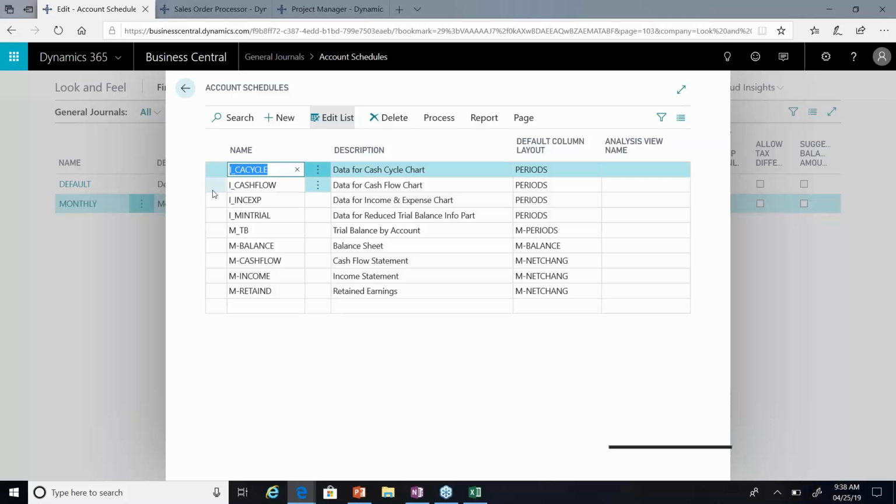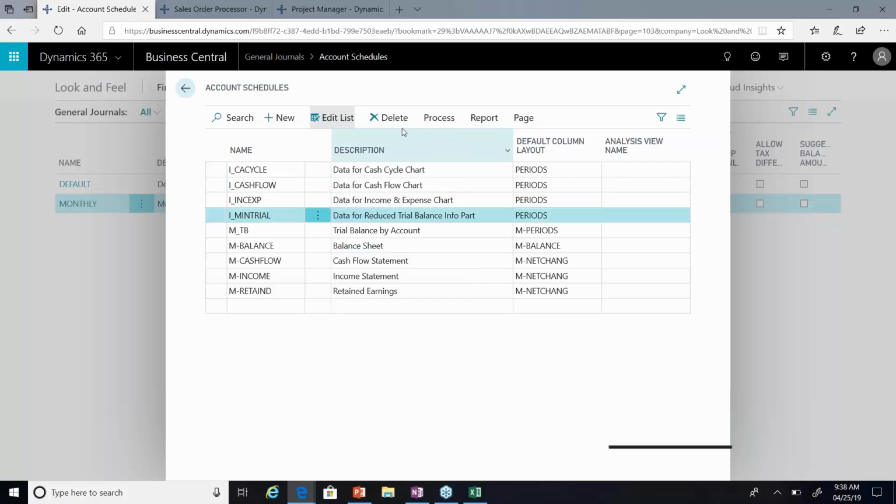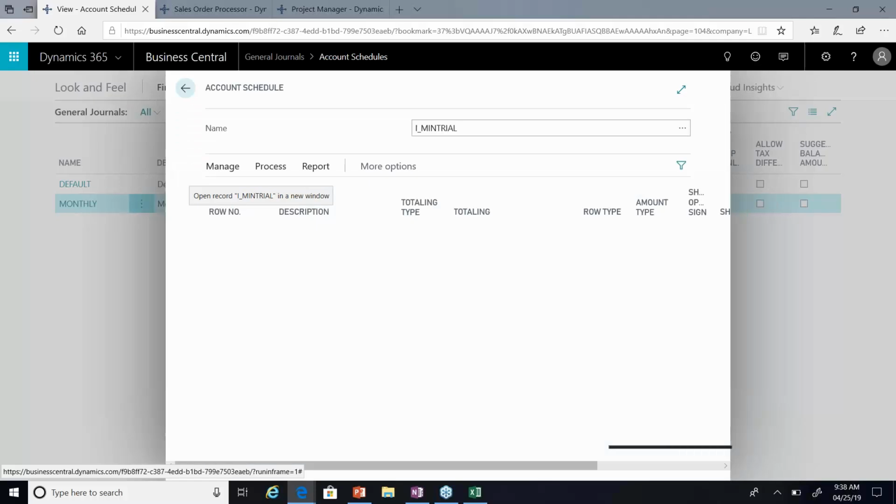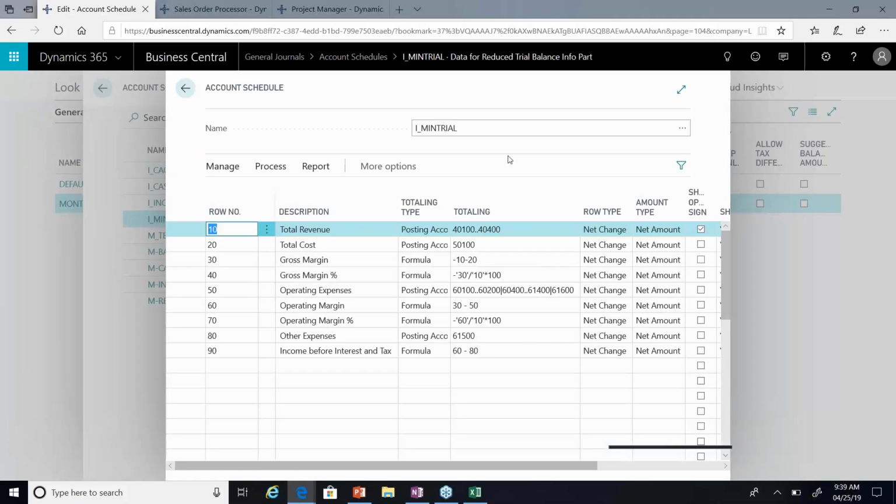So as I showed the cash flow, or say a mini trial balance here, if I go into the edit of that particular trial balance, it'll show me how it's currently configured. So I've got rows and columns here that I'm going to display. I've had certain accumulators of certain accounts within that. I do some mathematical formulas here where I'm taking row 10 minus row 20 to get a net calculation in terms of gross profit.